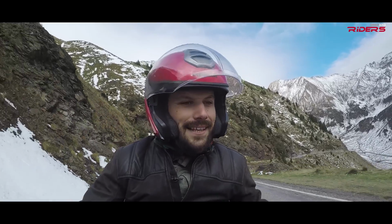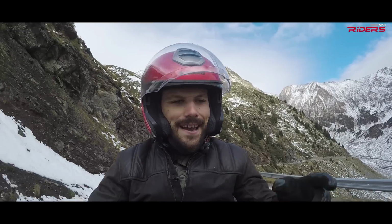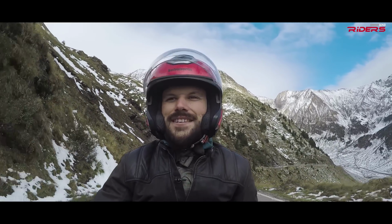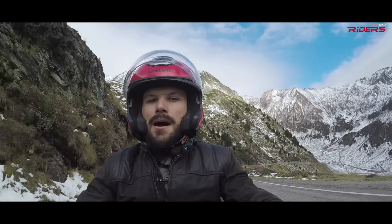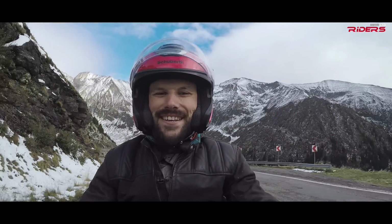And I'm very lucky that this road is still open, because during the winter it's closed. I mean, almost half of the year it's closed. So now I'm really lucky and I'm going to enjoy it for real.